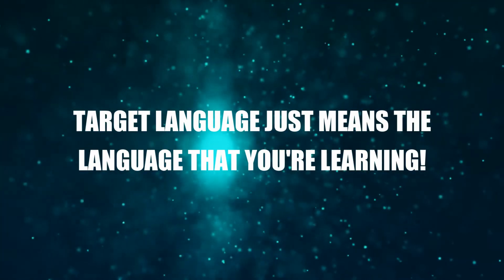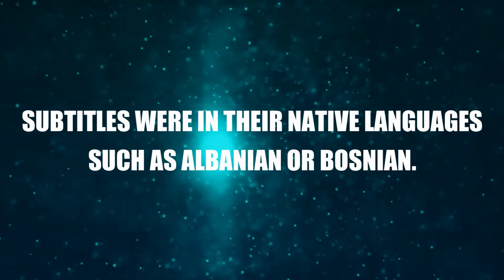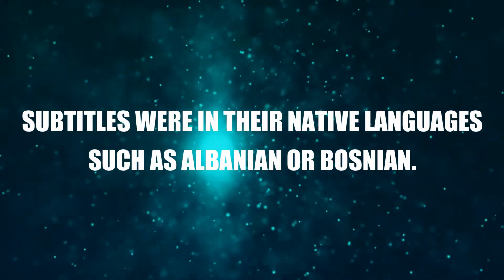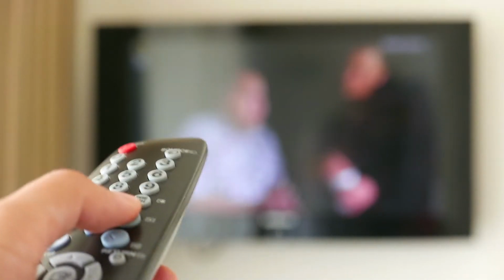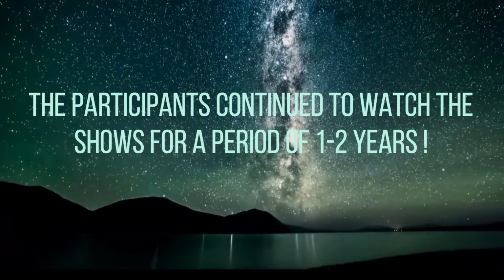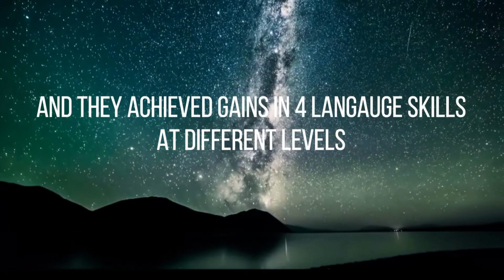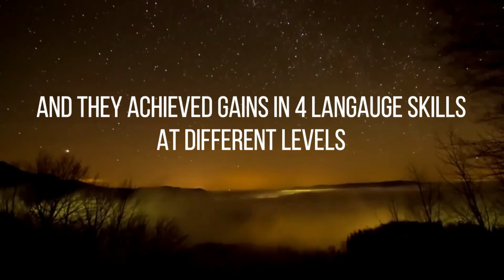Target language just means the language that you're learning. Subtitles were in their native languages, such as Albanian or Bosnian, and they were added to the TV show while they were watching. Following these procedures that I just mentioned, the participants continued to watch the shows for a period of 1 to 2 years, and they achieved gains in 4 language skills at different levels.